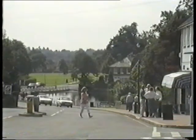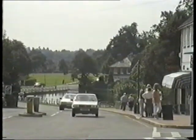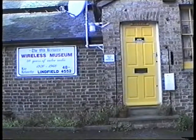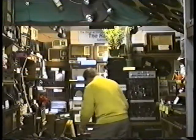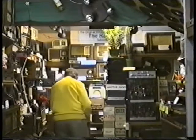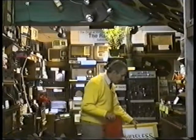Until the late 1990s, it was just possible that as you approached Lindfield High Street, the sound of a bygone age might be heard on the breeze. No, it wasn't the supernatural. It was the Lindfield Wireless Museum getting ready for another day in the past.